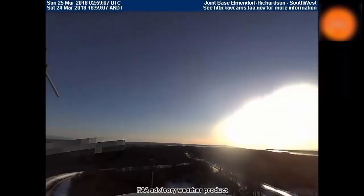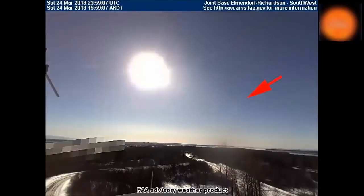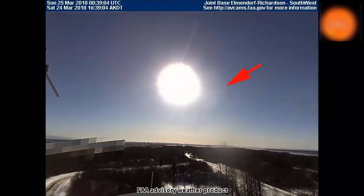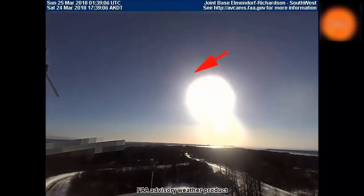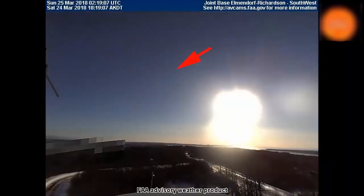Here's another view with arrows pointing to the rock, so it's easier to track. I wonder how close it came to our sun simulator. The rock tumbles behind the sun simulator, but in front of our sun. And here's a close-up view with arrows.